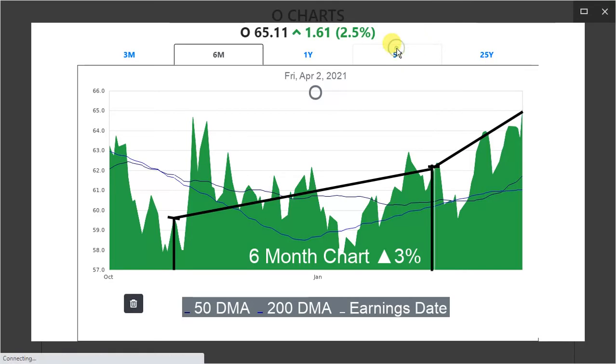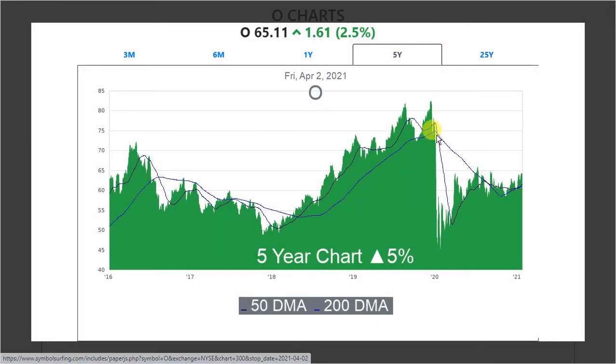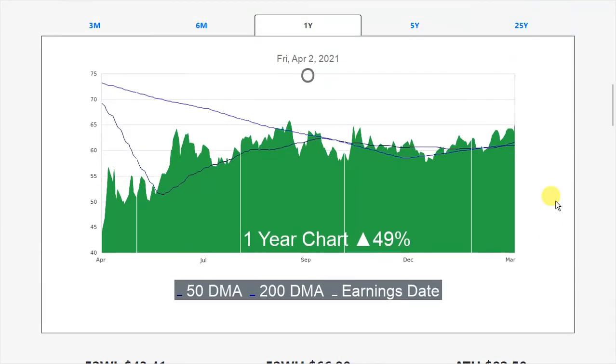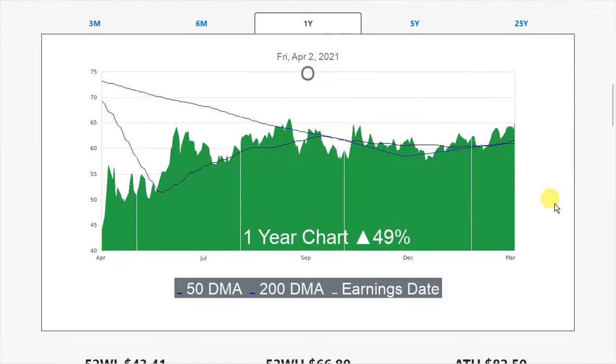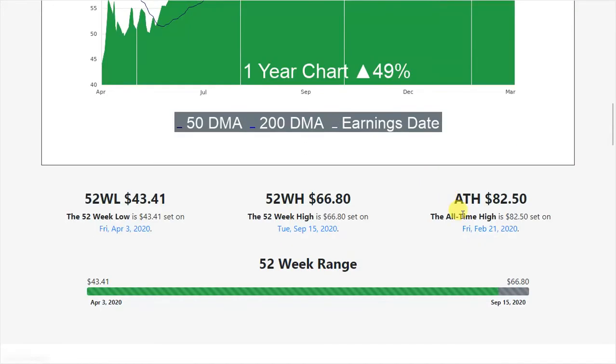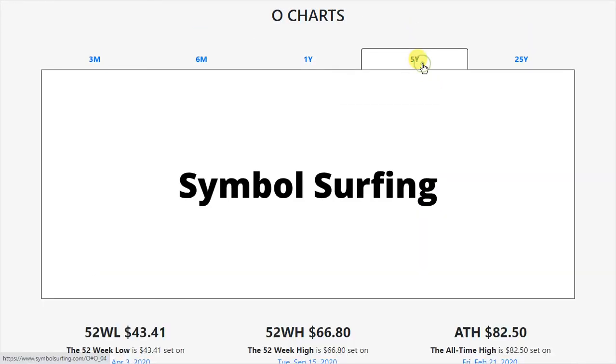So one other thing I want to talk about, just in terms of this all-time high, because I'm making a bold statement. I'm saying I think this stock's going to go back to the all-time high. And the all-time high, just remember looking here, is 82.50. So that's going to be a big jump from basically 65.11 all the way to 82.50. So let's look at the 5-year chart though.